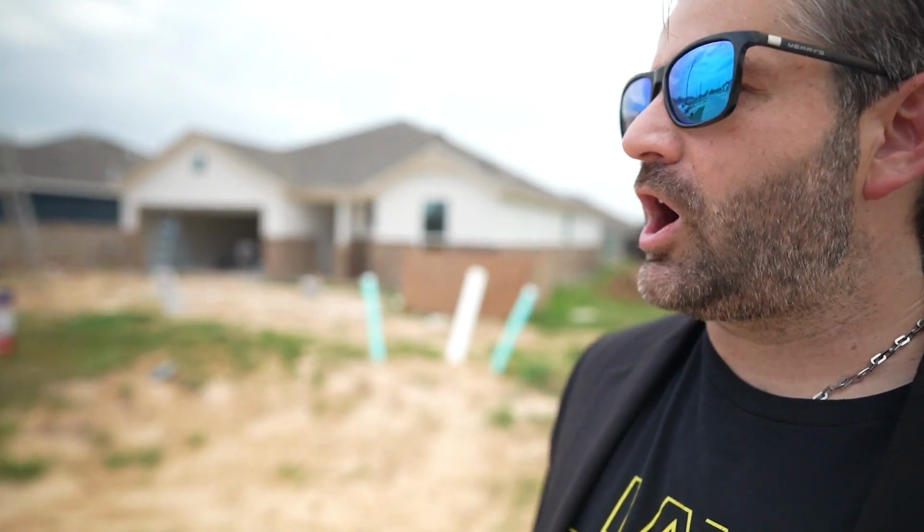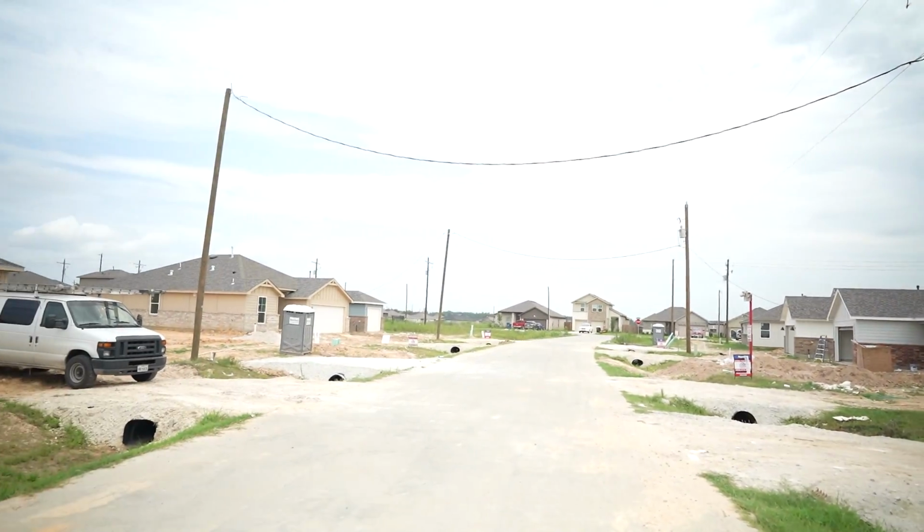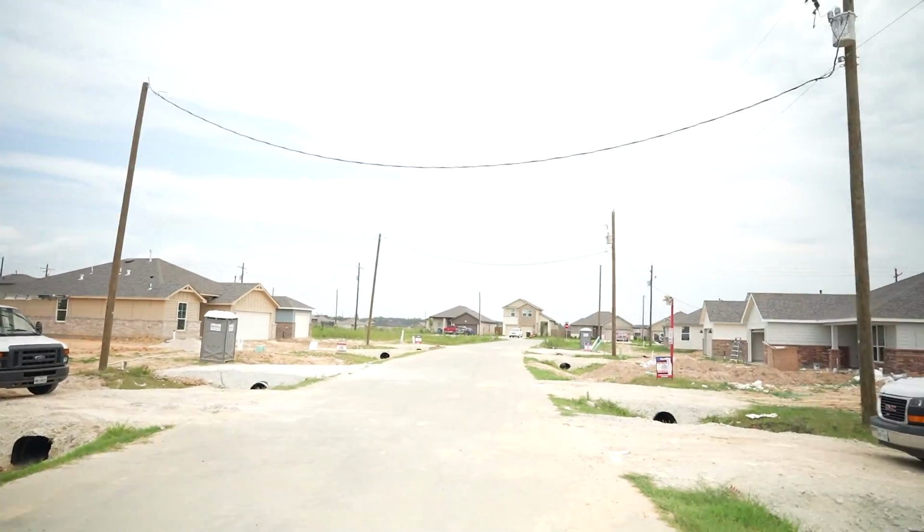There's literally a giant moat in the front of your yard. Now, the other thing that I noticed as well, guys, is there are also power lines in your front yard. So the utilities are not underground, they are above ground, they are in front of your house. That's a little bit interesting to me. I do not like that. Now, another disadvantage is it appears these driveways are incredibly small. But again, you know, I go back to the fact that you get what you pay for.